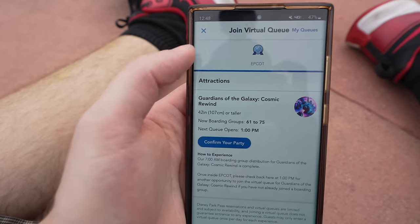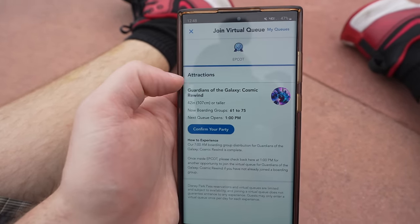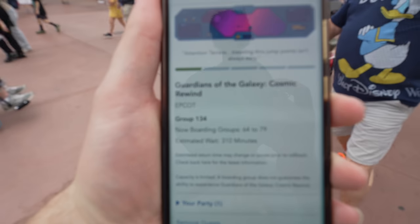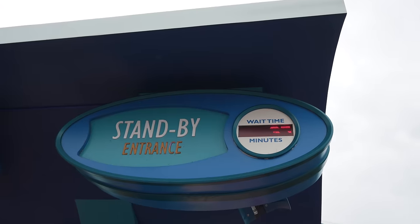All right, before I walk in the line to go to Nemo and Friends, obviously I almost forgot that I needed to get a virtual queue. All right, I got my queue. I'm guessing everybody else has, because everybody's cheering. All right, so 35 minute wait.